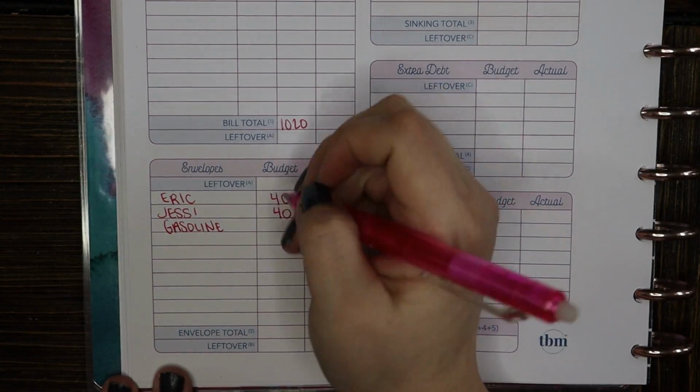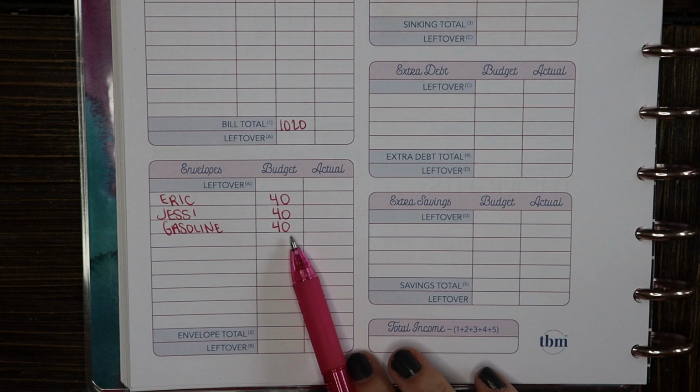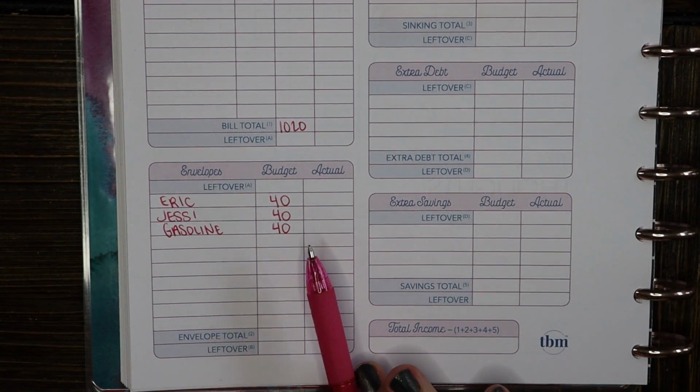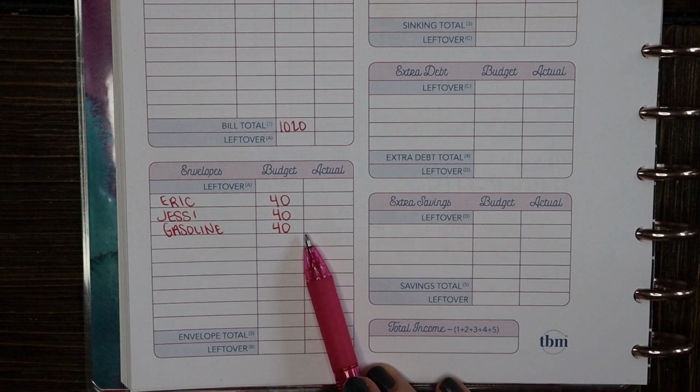And so we are going to budget $40 for gas for the week. I get questions all the time about what my husband drives. The Subaru is our family car. We both drive the Subaru, but it does sit in the driveway every day for me to use while he's at work. And the reason we're able to do that is because my husband drives a company vehicle.